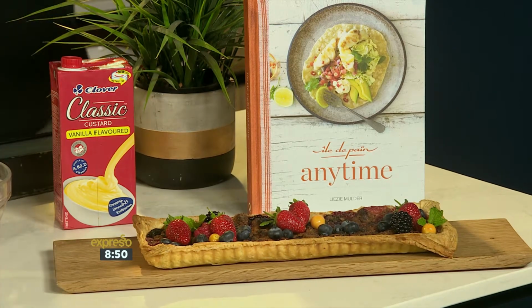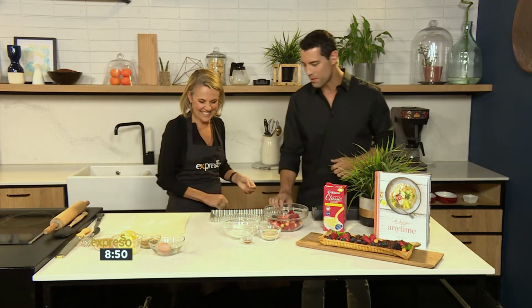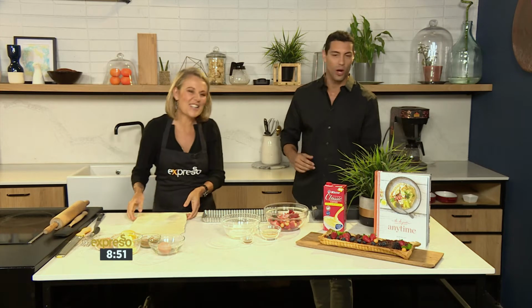And hello to Knysna, who's watching this morning. Good morning, Knysna. Listen, let's put together our summer berry tart. It looks colourful, it looks beautiful. Yeah, this is a really easy recipe. You could make it at home tonight. I'm going to give it a go right now.